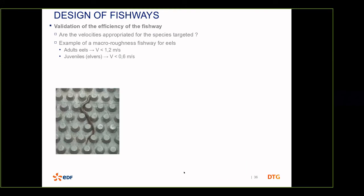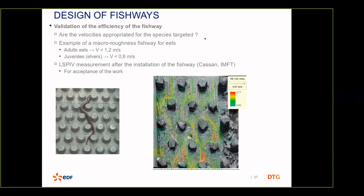LSPIV can also be used to validate the efficiency of the fishway. And the main question here is, are the velocities appropriate for the fish species that we target? For example, here is a micro roughness fishway for eels, and we know that this kind of fish is able to swim at a velocity of maximum 1.2 meters per second for the adult eels, but for the juveniles, the velocity should not exceed 0.6 meters per second. So using LSPIV, we are able to measure after the installation of the fishway if the velocities are acceptable for the species that is supposed to swim on it, and so we can decide to accept the fishway or not.